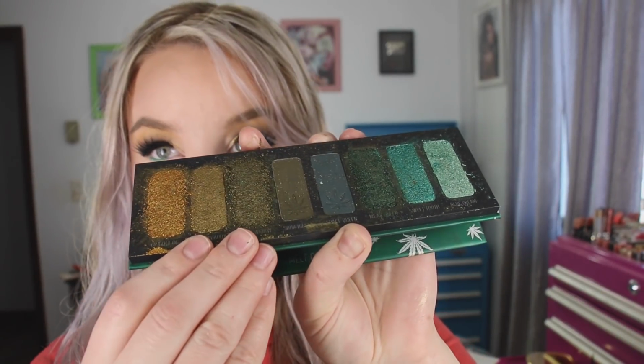I have repressed these eyeshadows into the pan, this particular palette, at least 10 times plus. Originally I was just repressing it, then I tried a bit of water, then I tried alcohol, and nothing will keep these eyeshadows pressed in the pan. And I've really pressed on them. Melt Cosmetics are not cheap products by any means, so this is really frustrating for me.